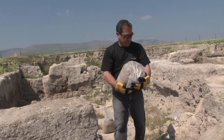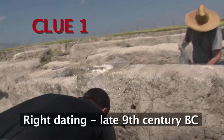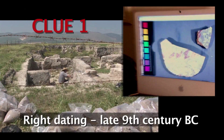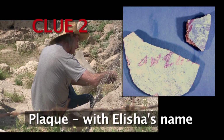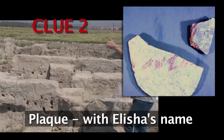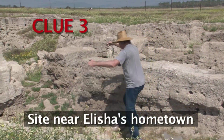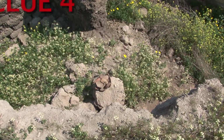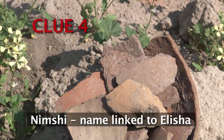I'll briefly recap the 6 clues that suggest this site is for real. First, it's an Israelite structure dating to the late 9th century BC, the time of Elisha. Second, a plaque was found with the name Elisha inscribed, a not very common name at that time. Third, Tel Rehov is near Elisha's hometown of Abel Meholah, near the Jordan River. Fourth, additional potsherds were found with the name Nimshi, a name linked to Elisha the prophet.